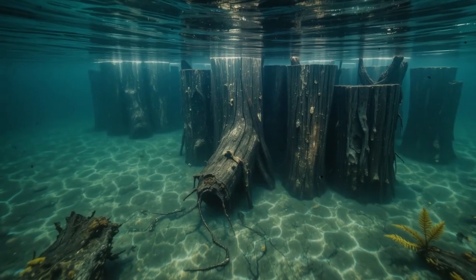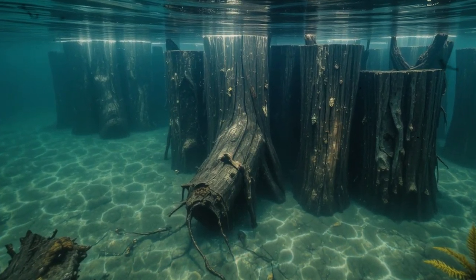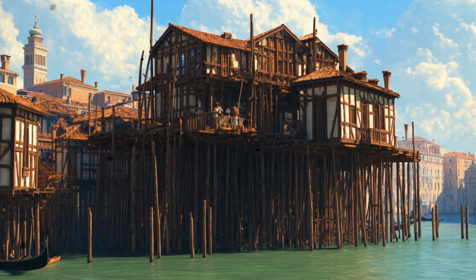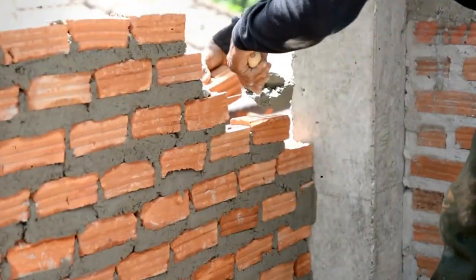The wooden trunks, submerged in water, became waterlogged and airtight, preventing them from rotting. Remarkably, these trunks are still holding up the city even after 1,000 years. Building the city. Once the foundation was ready, the Venetians started building houses. At first, the houses were made of wood, but they often caught fire. Later, they began using bricks.